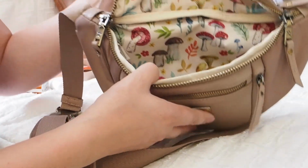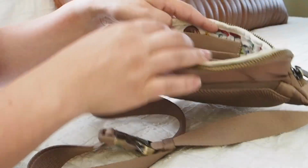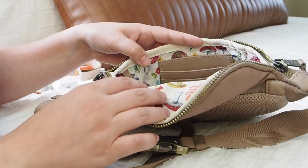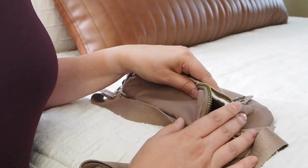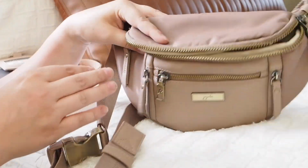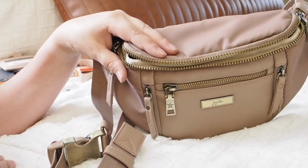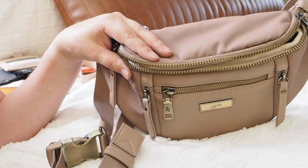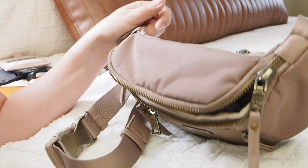So it is tiny but mighty. And then I did want to show you too, on the front wall of the bag you do get some card slots. I just prefer, because I don't use this every single day, it's more of a grab for when I don't have my kiddos with me. I prefer keeping my wallet in there instead. But as you can see, it holds all of the essentials. My sunglasses fit easily on the top when I'm out and about. So yeah, altogether I would highly recommend this bag.